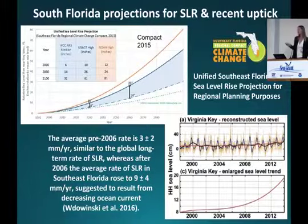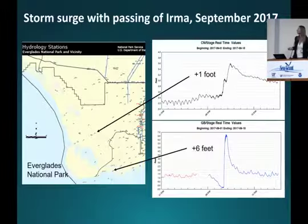So no time like the present to understand what's going on in our system associated with sea level rise and saltwater intrusion. And I just grabbed a couple of the images that came from the USGS, some of their gauges in the southern Everglades, and these are showing the passage of Irma.